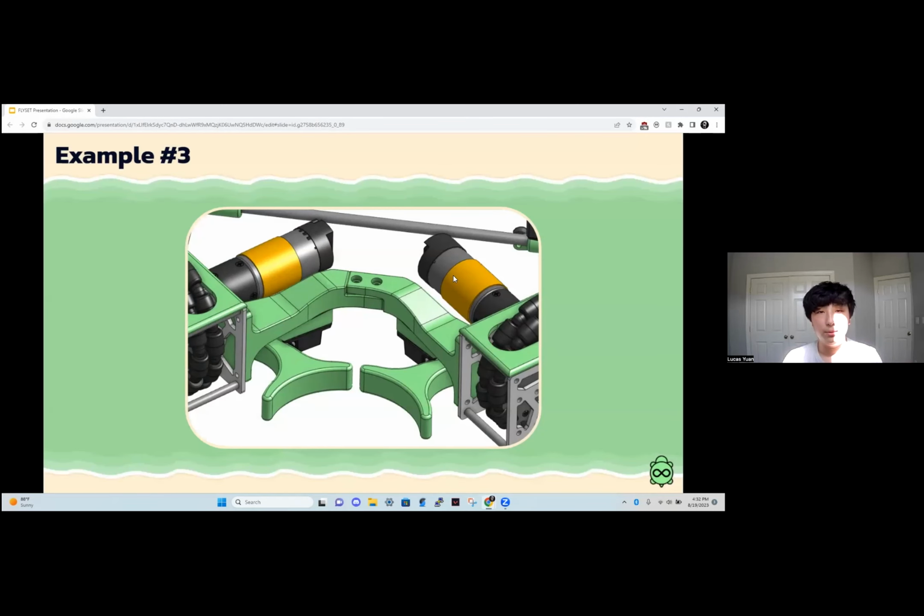And the final example I have is this other crossbar that also serves a couple of other purposes. The first is to integrate color distance sensors, and the second is a hard stop for our arm to rest on. These two pieces were both 3D printed and mounted to this aluminum plate. So that's just another example of modularity.